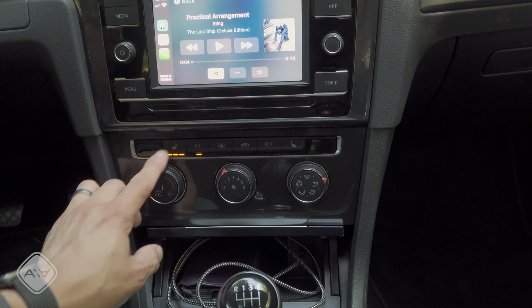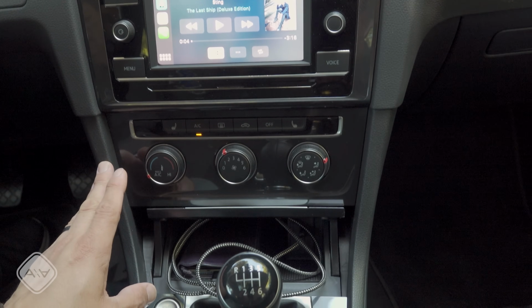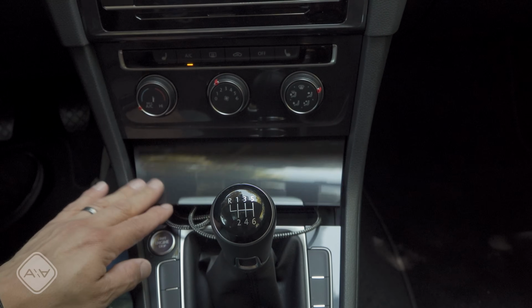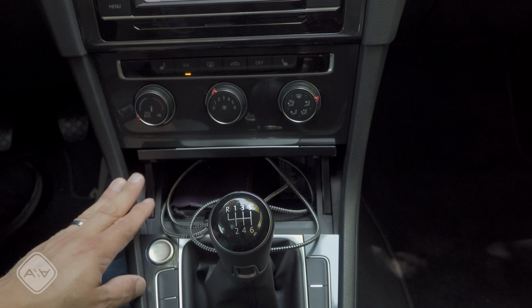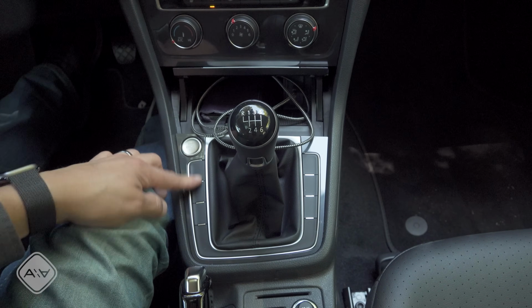Below the screen, we find the controls for the front heated seats. There are 3 steps there, and the controls for the manual climate control. There's a storage area here where we find 1 USB input, but you'll notice that you can't really close the lid with a larger smartphone in there. Behind that storage area, there's an engine start-stop button, a lot of button blanks.